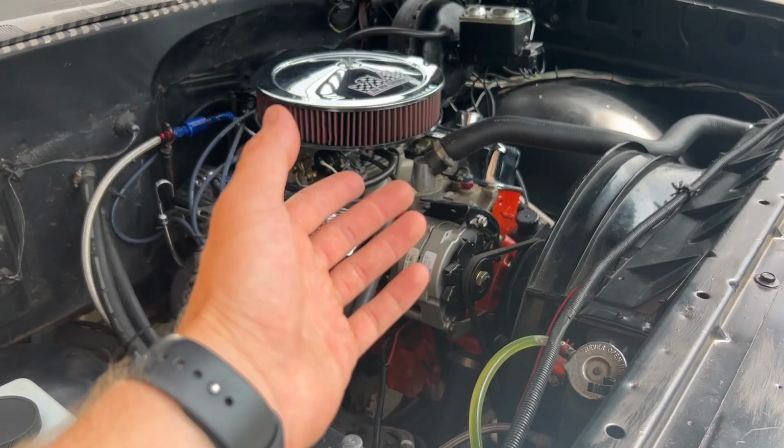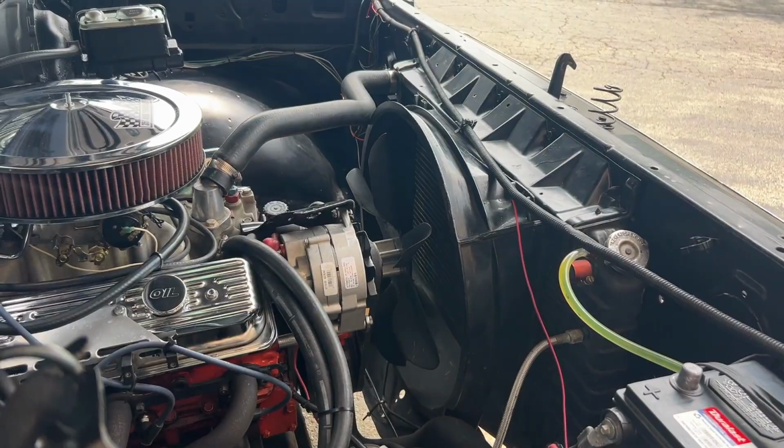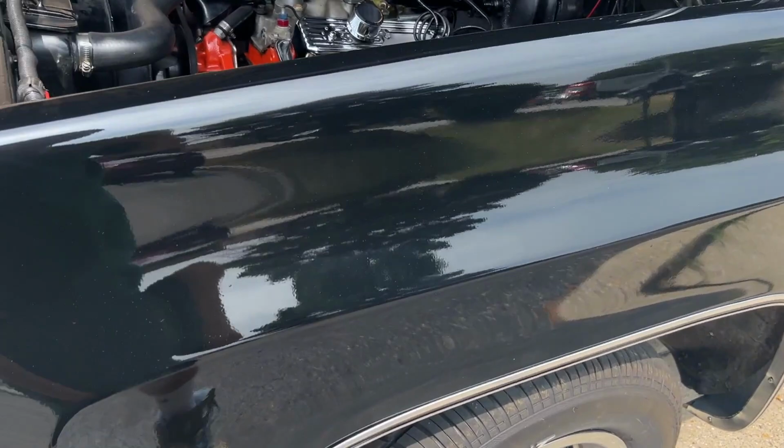We just put the alternator on, it was shot, so I bought a brand new one. Not really too much to talk about in here. So let's show you the underhood, and then we'll go down the side of the truck.